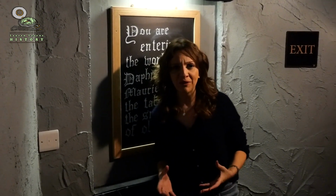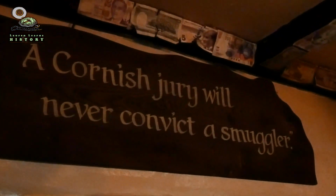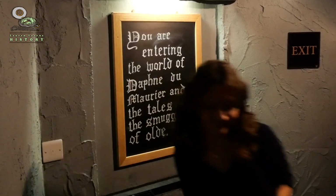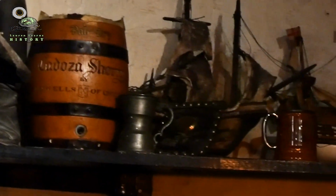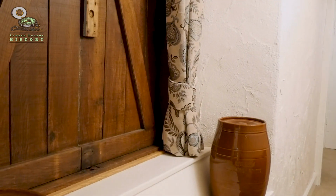So what was done about smuggling at the time? Well, although it was technically illegal, most people in society didn't actually disapprove of it. Why? Well, because they were benefiting from the cheaper goods. Many of the coastal communities would help to unload the smuggled goods and then hide them away until they were sold on for a bit of extra cash. And that gave me a great idea.